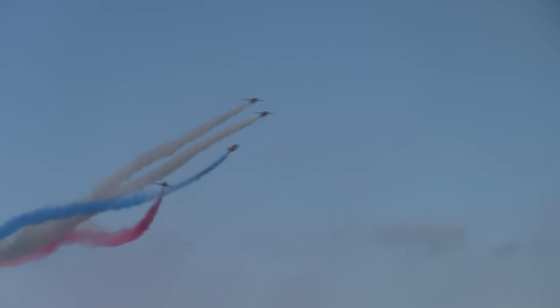You can see the smoke has turned white. We produce the smoke by injecting regular diesel fuel into the aircraft's 400-degree engine exhaust. Here they come, Red 6 and 7 upside down. Give them a wave as they fly past, boys and girls.